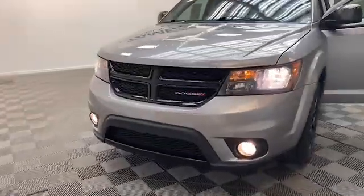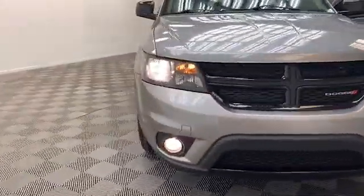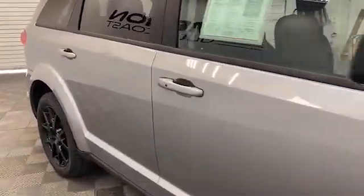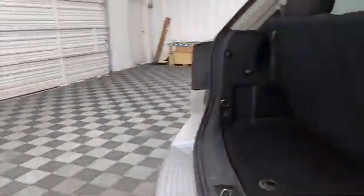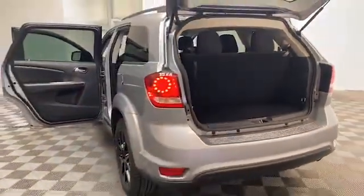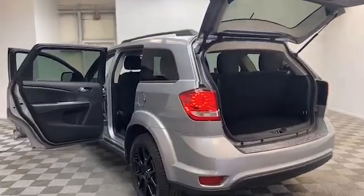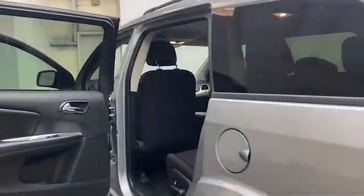Just arrived here at Tameron Gulf Coast. We have this 2018 Dodge Journey SXT SUV that is factory certified, which means your investment will be protected for years to come. On the outside of this Journey, we have heated and power door mirrors, fully automatic headlights, remote keyless entry, and rear backup camera.